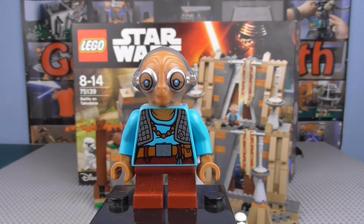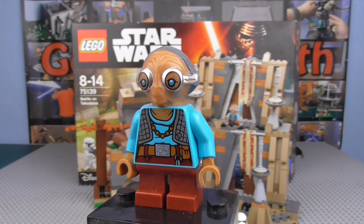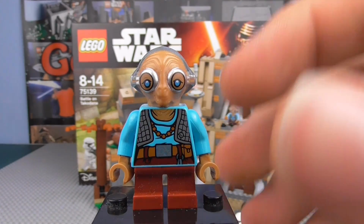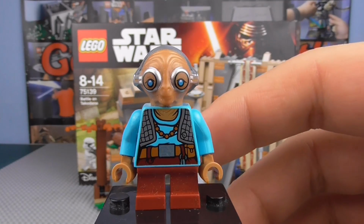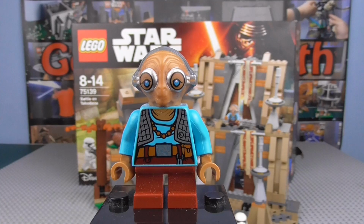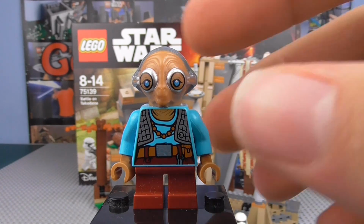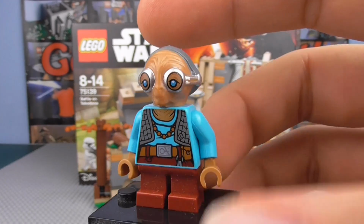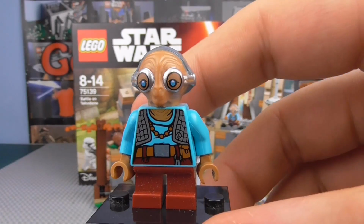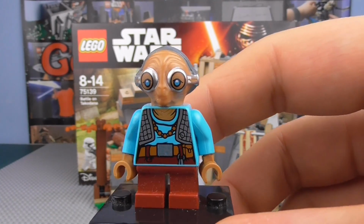So here we have arguably one of the weirdest minifigures I've ever seen, which is saying something. We have Maz Kanata, I believe that's how you pronounce it, who is actually a fairly main character in the film. She is the one who gave Rey the blue lightsaber, of course, which was passed down from Anakin to Luke to eventually Rey. We don't know how she got it, or where she got it from, but these are all questions which we'll find out in future films. It's kind of fun not knowing, but still.